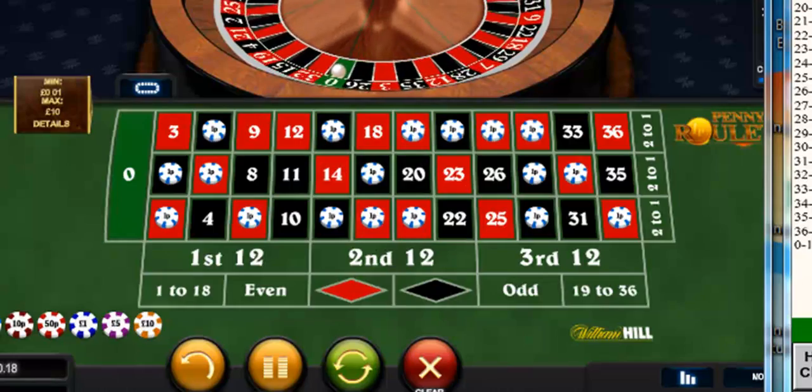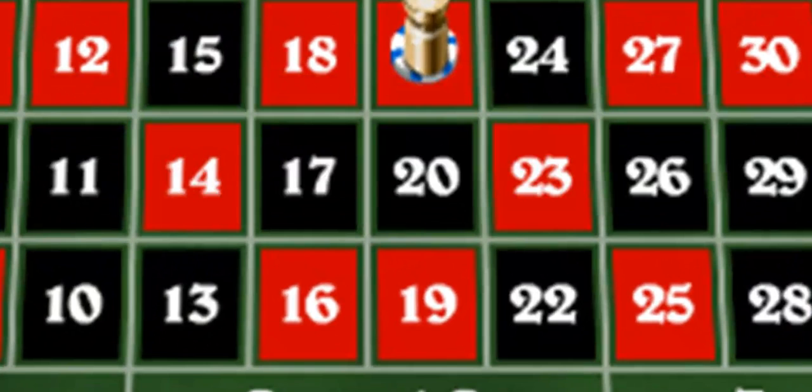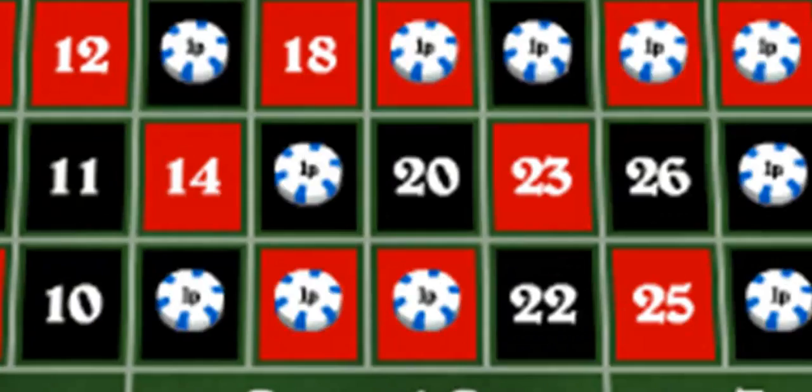So I put 2p on each number and then win again. So it sometimes does pay, well it often does pay, to double up after a win. I decide not to push my luck and double up again. Instead, I decide to wait for the hidden dozen.